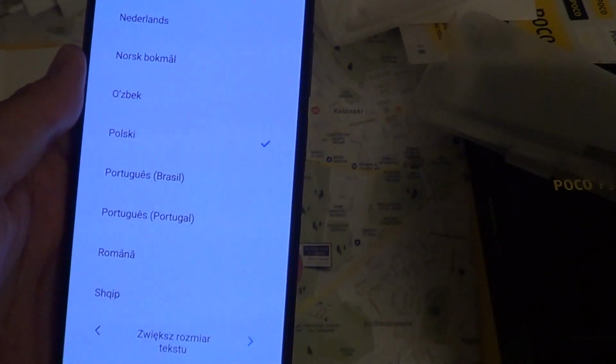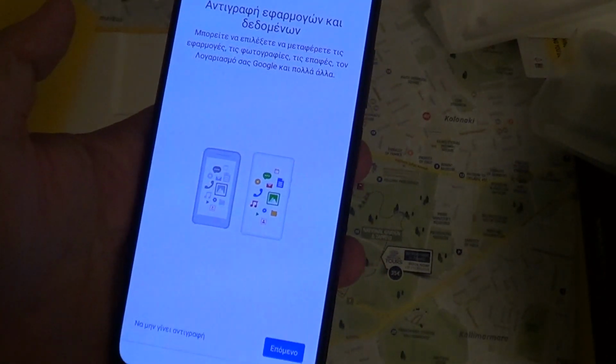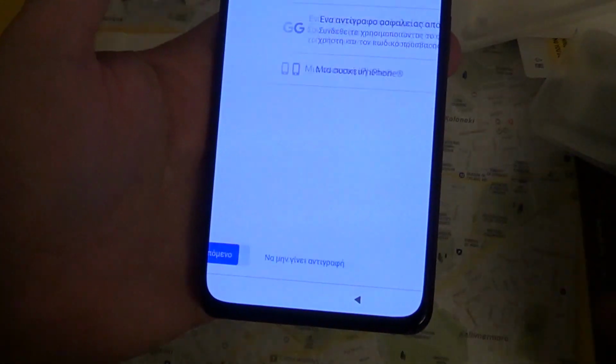Now we will do the setup. So from the beginning, one good thing is that it says that you can transfer your data from your old phone to your new phone, which is a good thing to have.